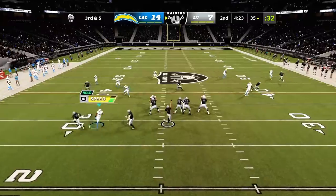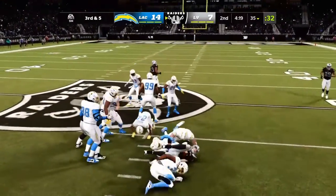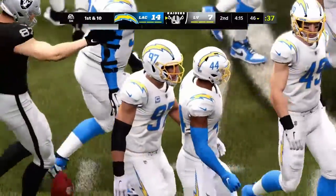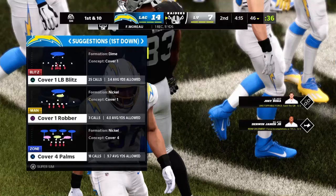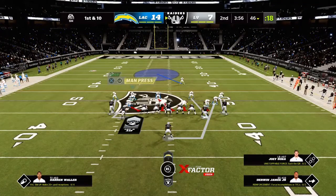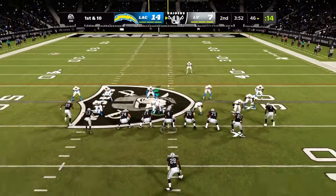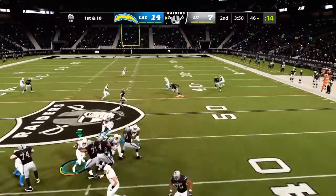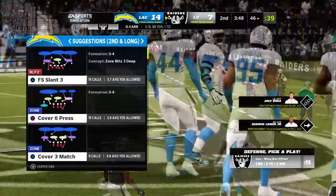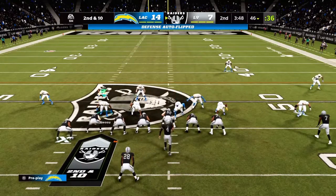To throw, it's Carr. That's caught by his tight end, Foster Moreau. And he is going to have the Raiders first down as they're able to get the 3rd down conversion. 1st and 10. Here's Carr. It's incomplete. Took a shot, couldn't connect. Here's 2nd and 10.